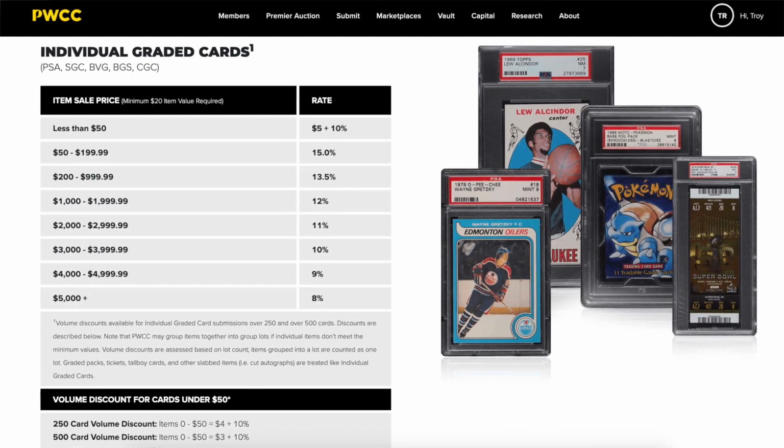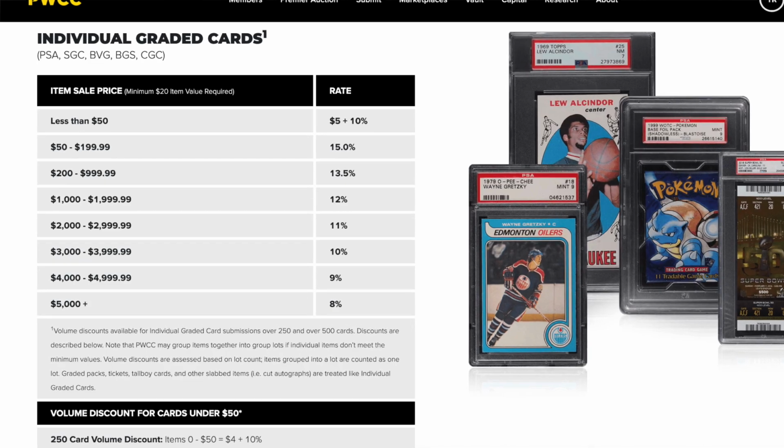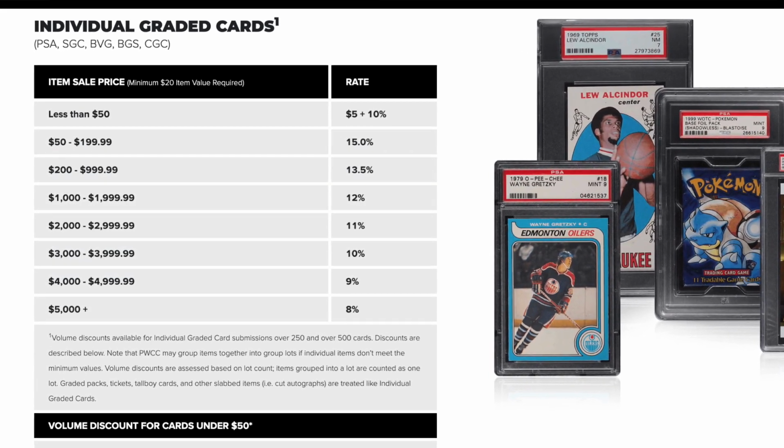And these auctions are through eBay, so you're getting a ton of eyes on it. To be fair, if you send to a PWCC auction, you will get more eyes on your card than you would using Alt or Starstock. That's just a fact. Generally they command pretty strong prices, and you're only gonna pay an 8% fee if your card is over $5,000 on that eBay sale, so that's not too bad.